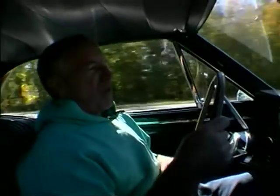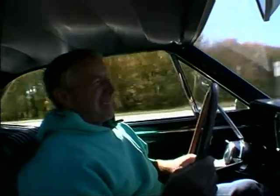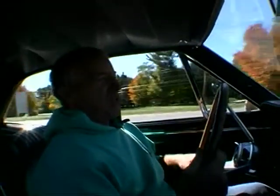And I just love the way the tri-power runs. And it's hard for people who have never grown up in that area of Pontiacs. The Pontiac wasn't a Pontiac without a tri-power.